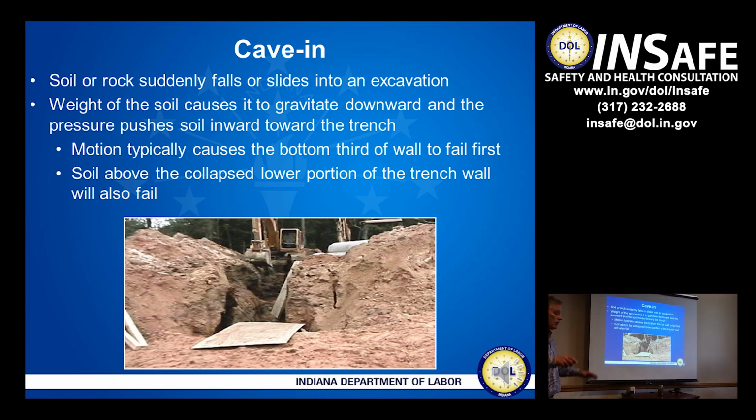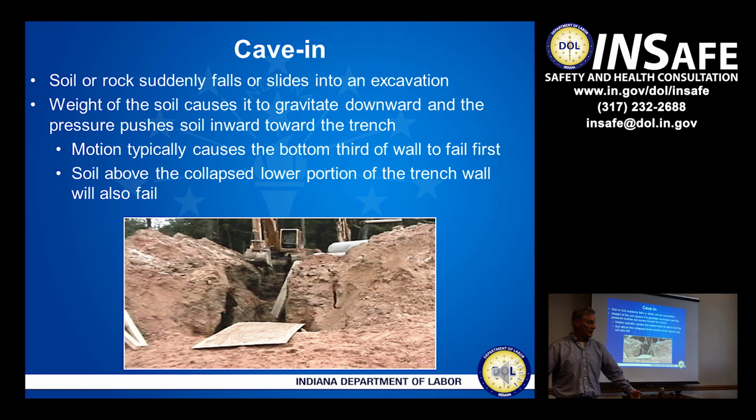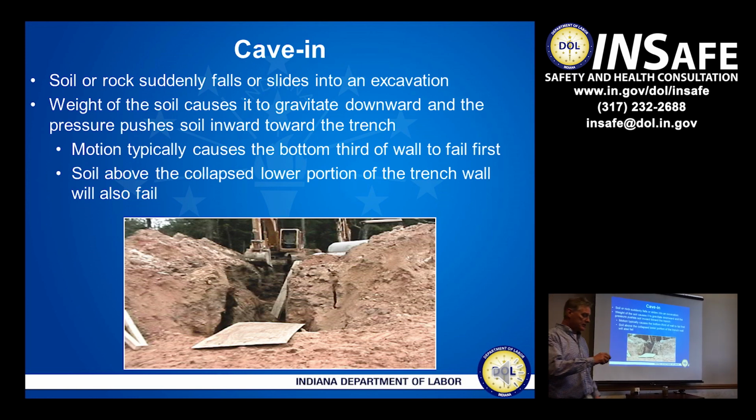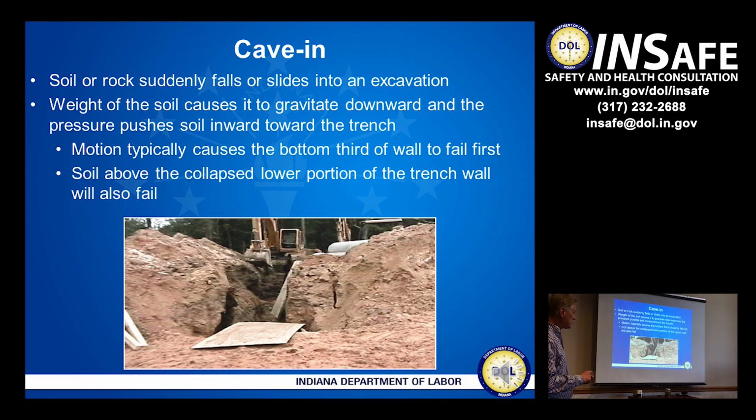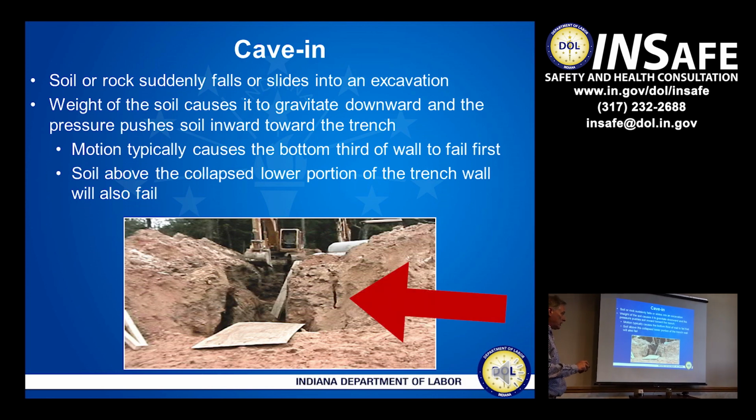It's the weight of that soil that causes it to gravitate downward, and that pressure pushes the soil inward at the bottom of that trench. Normally what will happen, the bottom third of that trench starts to slough off, you have no support, and the entire trench will cave in. You know, I mentioned a fissure, a crack. That's a crack. That's an imminent danger situation right here.